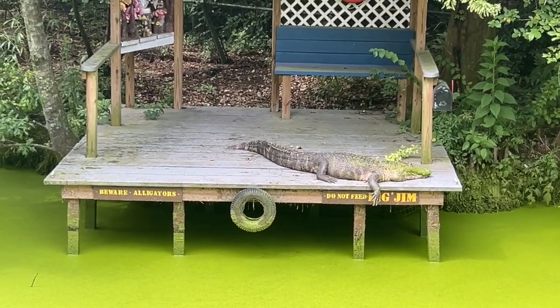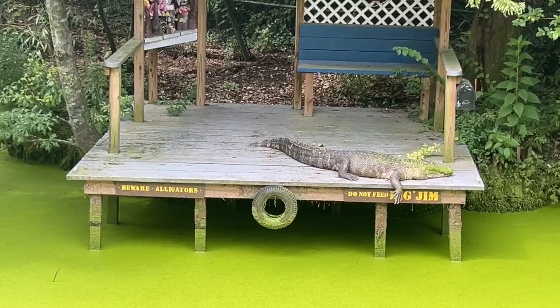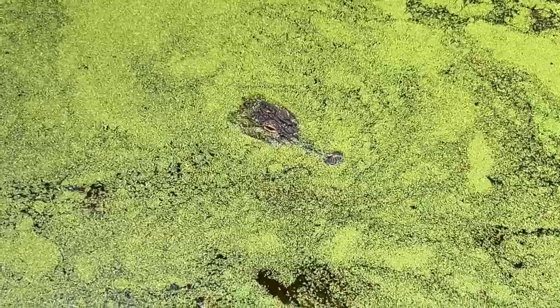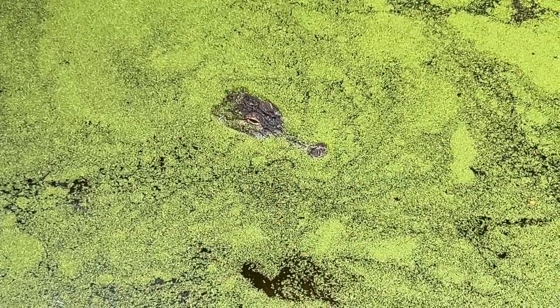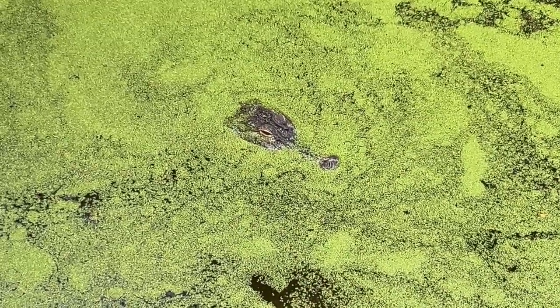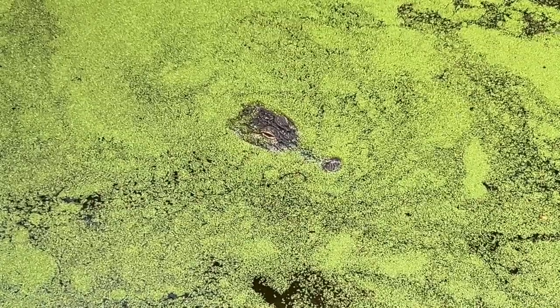A lounging alligator. See how well camouflaged gators can be? There's 2 to 3 million gators in the state of Louisiana. And it's not the gator you see you got to worry about. It's the one you don't see. So you see how well camouflaged that would be.